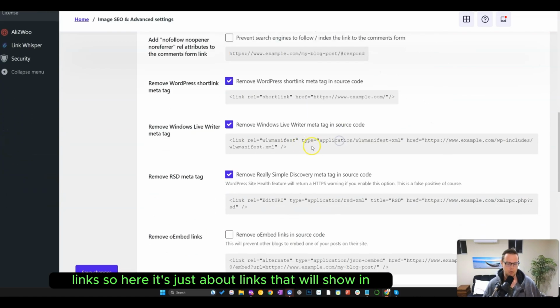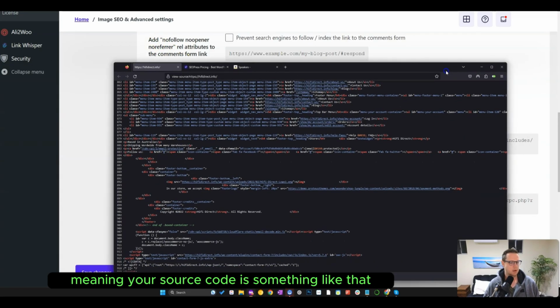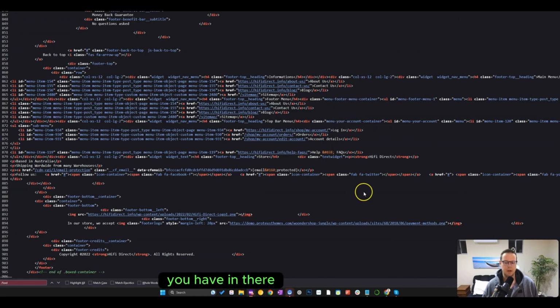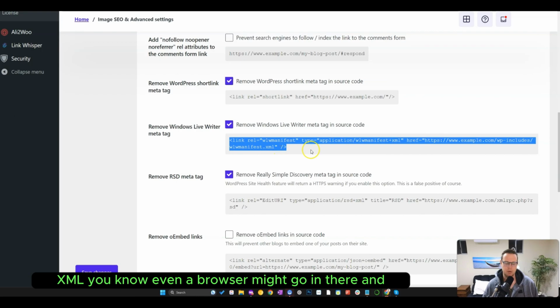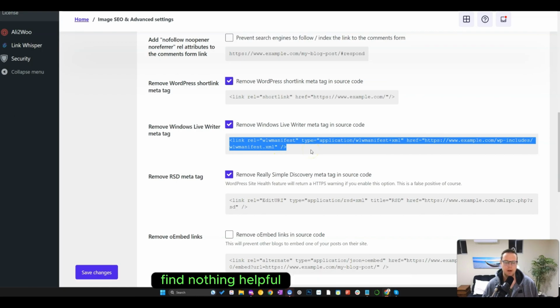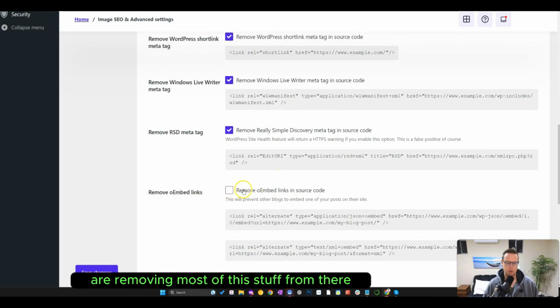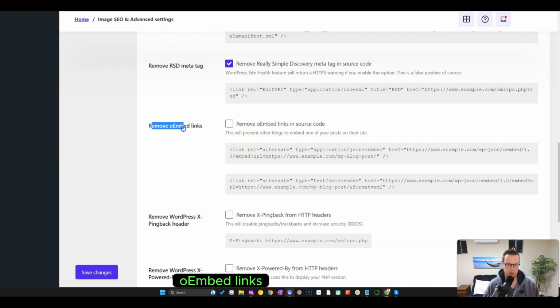RSD, short links. So here it's just about links that will show in your source code. The more links you have in there, the more stuff there is that Google can get lost on. So having this manifest XML stuff, even a browser might go in there and find nothing helpful, and you want Google's bot to visit the most helpful pages. That's why we are removing most of this stuff from there. Oh, embed links.